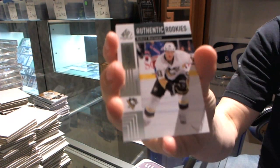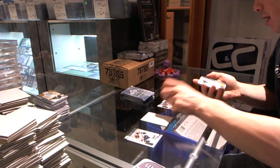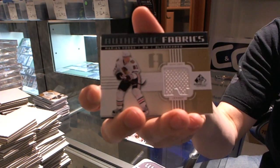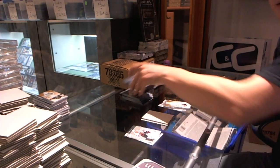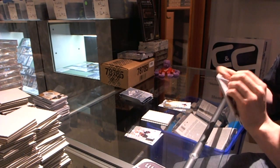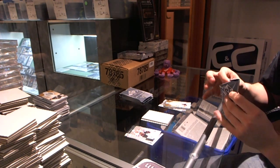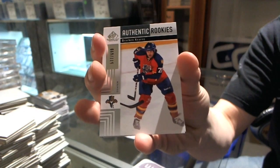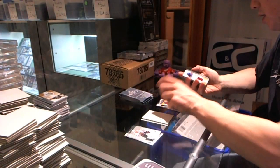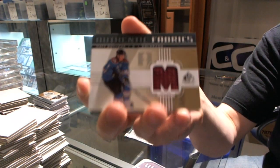Rookie to $6.99 for the Pittsburgh Penguins, Robert Bortuzzo. Got a jersey for the Chicago Blackhawks, Marian Hossa. Rookie to $6.99 for the Florida Panthers, Bracken Kearns. Jersey for the Colorado Avalanche, Matt Duchene.